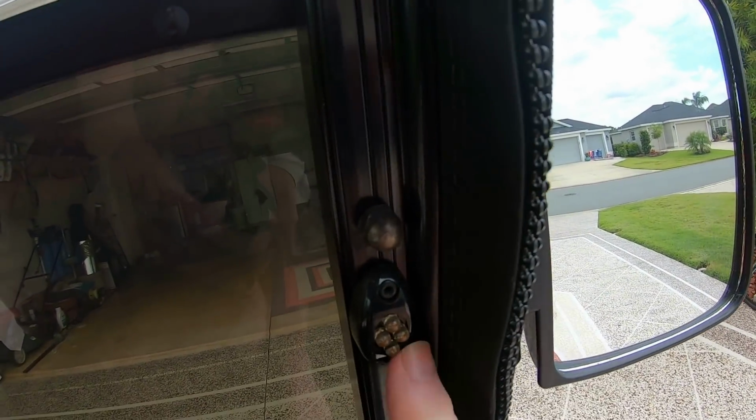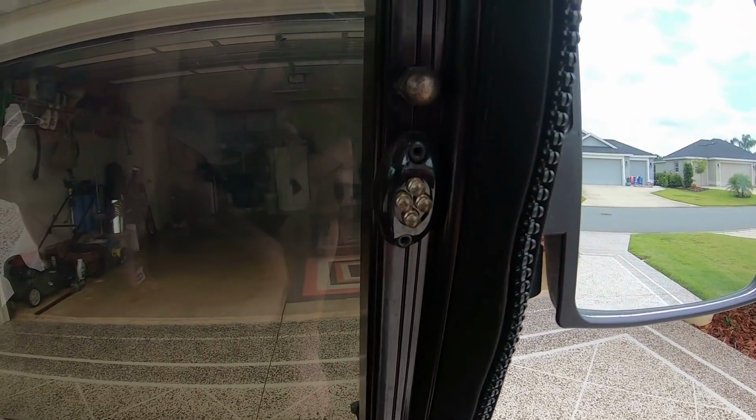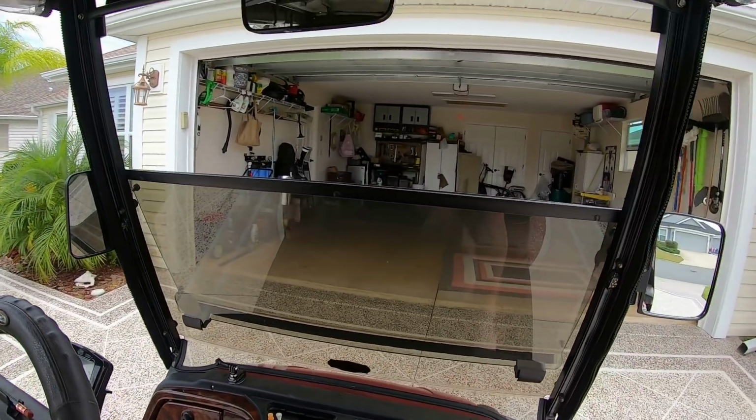Also, inside the cart is, I don't know if you can see that or not. Can you see that, this right here? Let me see if I can turn it on. Let me turn the key on. There you go. That's the turn signal inside the golf cart.